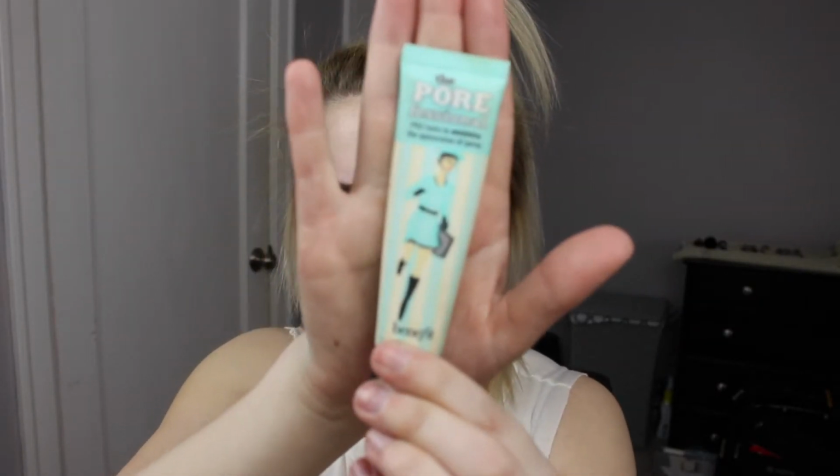So I'll start with my Porefessional primer. I've been trying some new products, been trying to branch out, been trying some drugstore stuff. Certain stuff I just can't bring myself to do, but I've had a lot of issues finding drugstore products that don't break me out. Like this moisturizer, I tried the acne moisturizer of it because I've been having issues with breakouts, and I actually think that it was one of the things that was causing me to break out even more. It was definitely not helping, that's for sure. It did not make them any better.